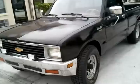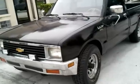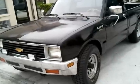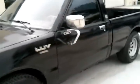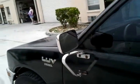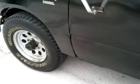Anyway, this is an original black Chevy LUV 4x4 diesel with factory power steering, power brakes, and factory air conditioning that works. We had to do a couple of things to it, like we replaced the mirrors on it. We put tires on it, brand new shocks. I had the bed sprayed with bed liner.